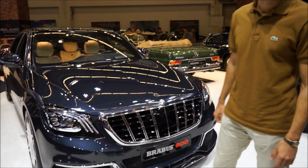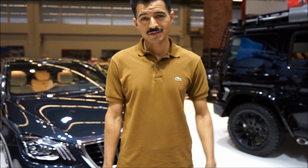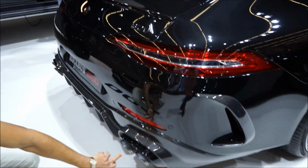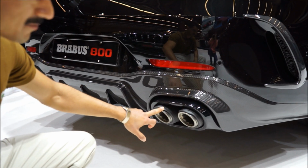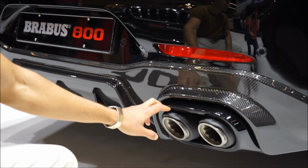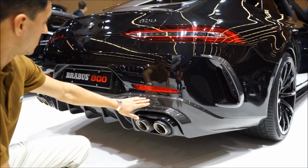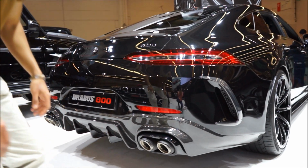Last of the V12s. Moving to the new cars, the AMG GT four-door. I think a highlight would be the back here. Carbon fiber exhaust tips, titanium with carbon fiber. Now I've seen this, I suspect an Akrapovic based system. Matte carbon fiber on these tips, with engraved Brabus. Diffusers, very deep, and gloss carbon fiber.